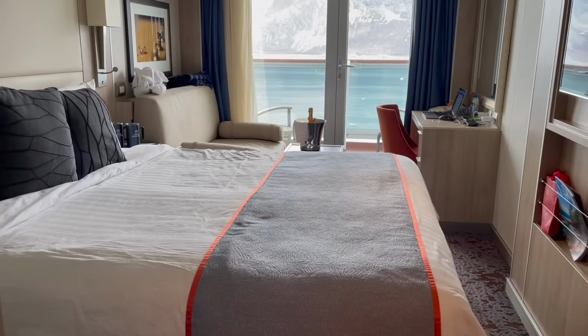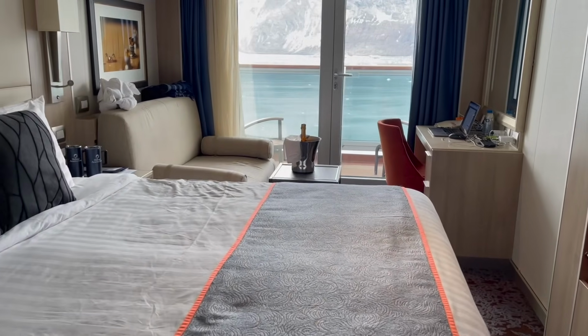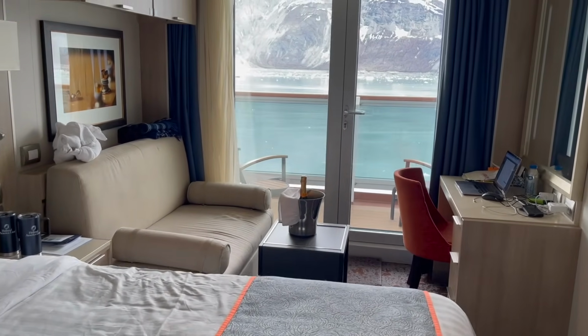But Club Orange is not talked about very much, and there are some really good benefits. Now, in particular, it has the potential to really be a money saver. Now, what are the benefits of Club Orange? Well, one of the benefits is actually getting a cabin upgrade within the category that you are in, and that has the potential to be a money saver.